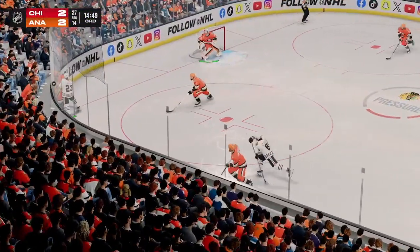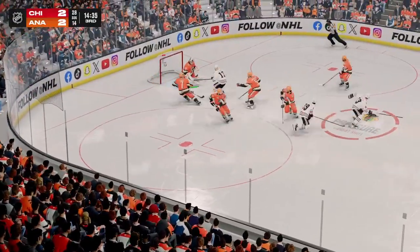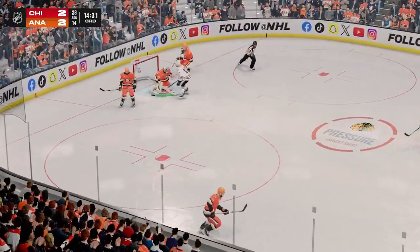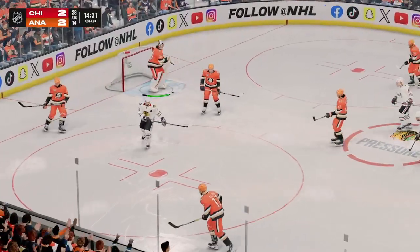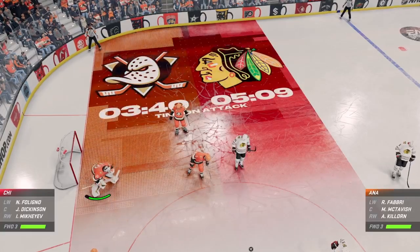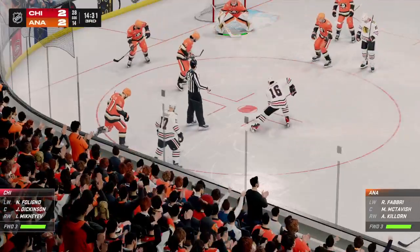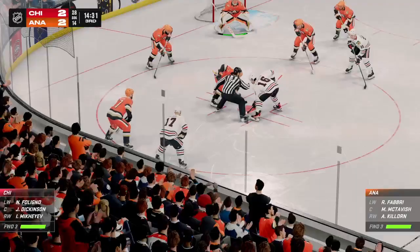Anaheim's got the puck in their own end. And it's kicked away. Here he is in close! Glove save by Gibson! This shot's coming from the middle of the ice, and it has some heat on it, but he's ready and waiting for it. He's in position, and he makes the save. We haven't even hit the midway mark of the period. We are all tied up in this one.